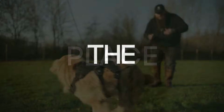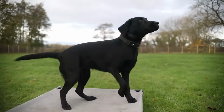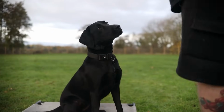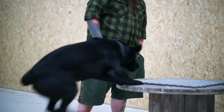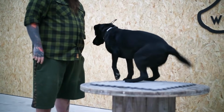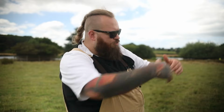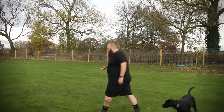Now, the next tip is around a place command. A place command is so incredibly useful, and it's one of those things that might not feel like you use it often, but I guarantee you will use it every single day when you've got it as a tool in your arsenal. If your dog is doing something in the home that they shouldn't be, simple, send them to their place. If you have guests coming over and your dog sometimes gets too excited, simple, you can send them to their place. If you have a dog that's reactive at the window when people are walking by, it's simple, you can send them to their place.